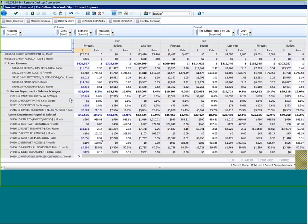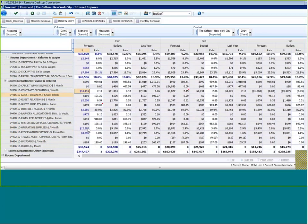So for instance, if I come down to guest breakfast, I can see that my guest breakfast account for the rooms department is driven off of a $1 per occupied room rate. Okay, that $1 per occupied room rate that it's using is $2.14. You'll notice that it's got a white background. That means I've got security access and the right privileges to actually update that rate. The 10,131 has got a gray background. It's calculated. So it's taken the $2.14 rate times my updated rooms sold for the month of March, and it's recalculated automatically my guest breakfast account, as well as any of these other accounts that are in blue have been recalculated based upon my changes that I made in my revenue. Okay?